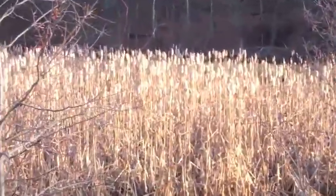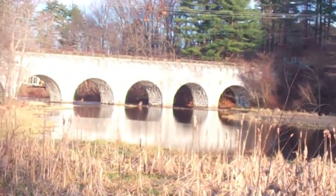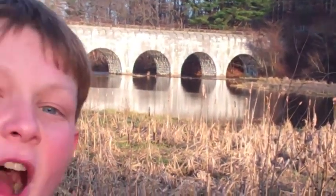Those are all cattails. And show the bridge. Okay, and then the bridge. Oh, nice view of the bridge. Iconic!